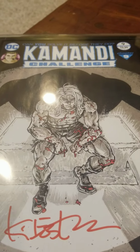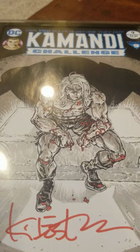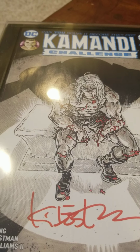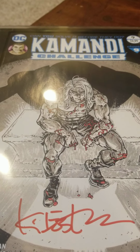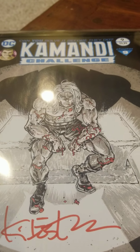I knew that he had done Kamandi, and I like his art style. I actually think that this was probably the best issue in the series. I really enjoyed it. Apparently, Kevin Eastman is a huge fan of Kamandi, which is why he took on this project. He did one issue. Each issue was done by a different writer and artist.